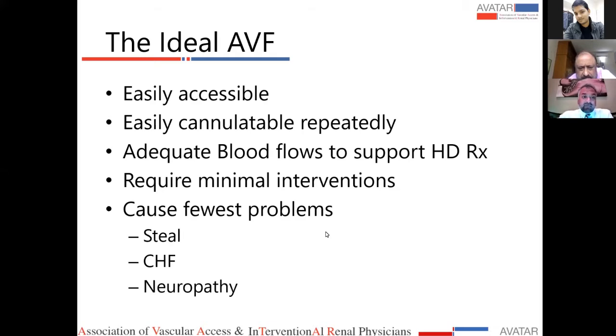The ideal AV fistula should be easily accessible, easily cannulatable repeatedly, and should have adequate blood flows to support hemodialysis prescription. It should require minimal interventions and should cause the fewest problems, such as Steal syndrome, congestive heart failure, neuropathy. Sometimes there are skin erosions that are associated with fistulas, or any other kind of access problems that can happen with the fistulas.